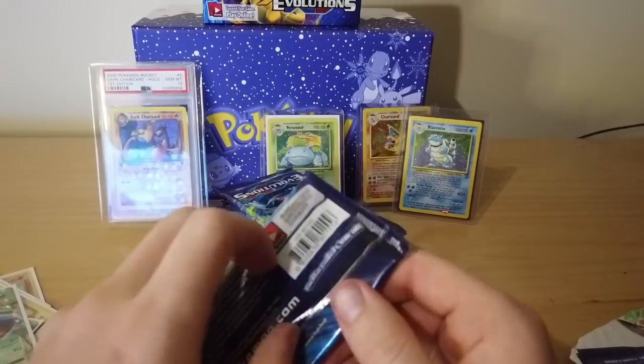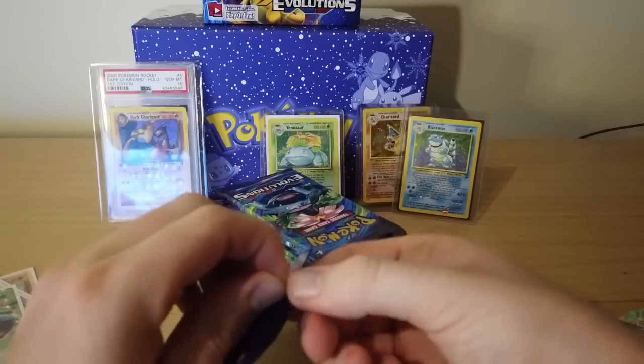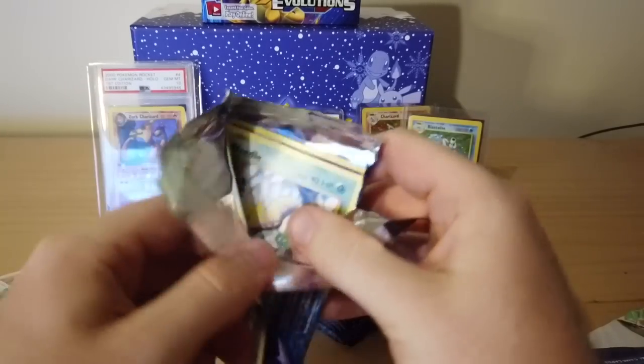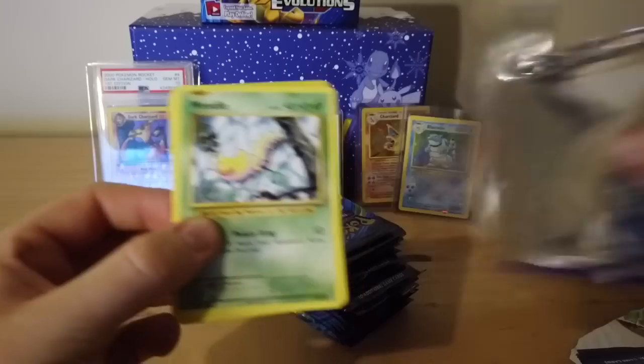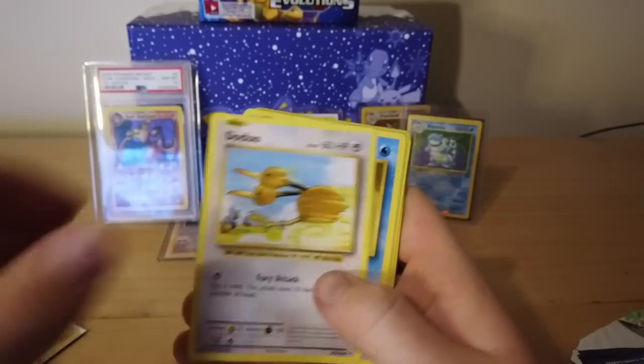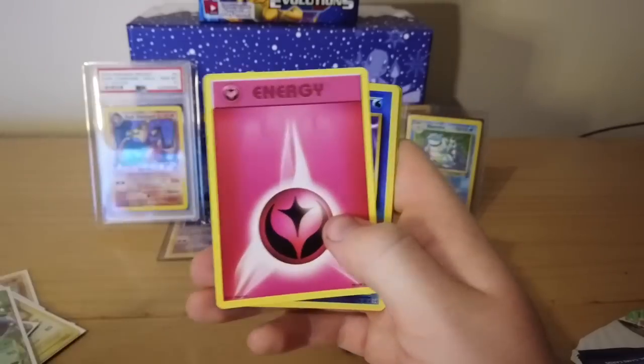I'm surprised they even reprinted a lot of the trainers. I'm sure they probably changed up how they work, a lot of them at least, but it seems like they would be outdated for the current meta of whatever the TCG's been doing these days. Anyway, Weedle, Doduo, Staryu, Onix.